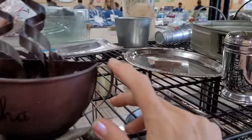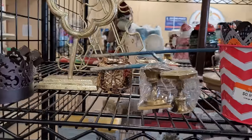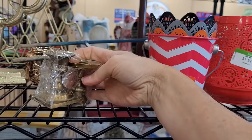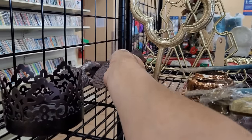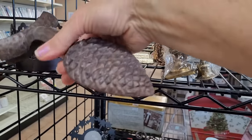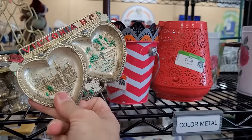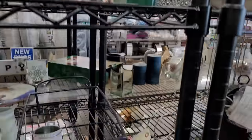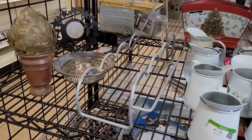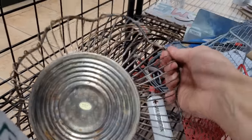Little wall hangings there. Some more racks and holders. Wire risers. Oh, I thought these were going to be vintage brass, but they are very lightweight. Again, made in India. The quality isn't there. Not sure what these are. Are they legs for something? Little pine cones. It's a candle holder, souvenir plate from Canada, tins and buckets. Lots of metal little jugs, wire baskets. This is silver plate made in China. The ones made in Italy sell quite well.